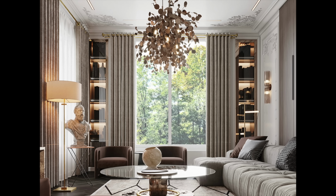Now, all of these trends, if used all in one room, are going to give you a room that is going to date eventually. What you want to do again is pick and choose some of these trends and then incorporate them into your rooms.